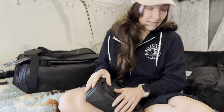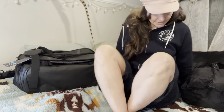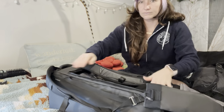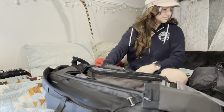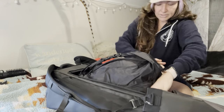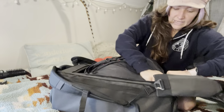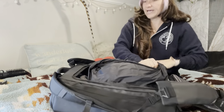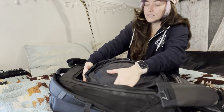Okay, so you've seen these two bits of it. Now it's time to put it into the backpack. So I will do the packing bag first. And this is me sitting down on top of a bed, which is less like how I actually do it, which is usually with me standing and having weight and things like that. But you can tell I just did not struggle at all putting that in.